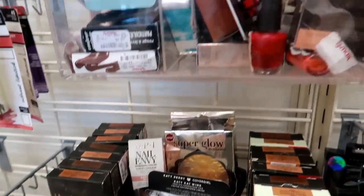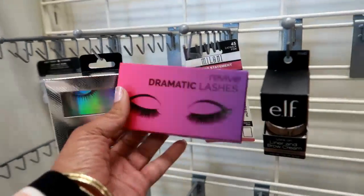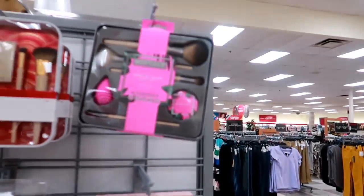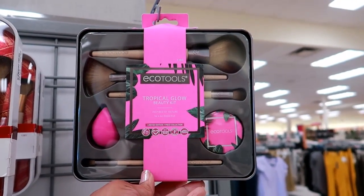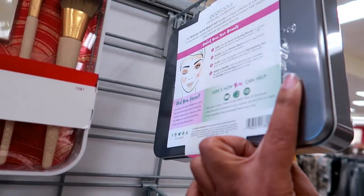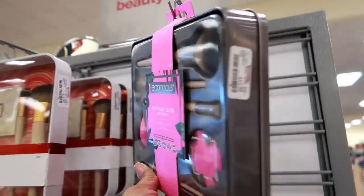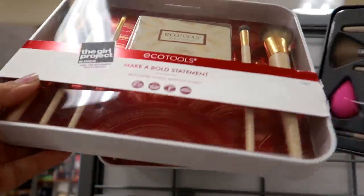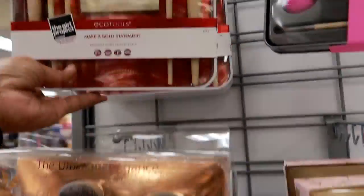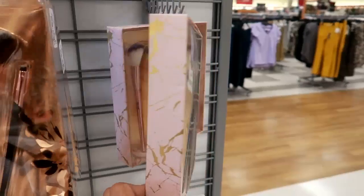Some of the same stuff I've seen before. Still, I'm gonna look in a different area. Hopefully I find some stuff. Hold on. Nope, just some brushes. Eco Tools Tropical Glow Beauty Kit right here. How much is that? $12.99. This one, $12.99. So they got a lot of brushes right now, but just no makeup.